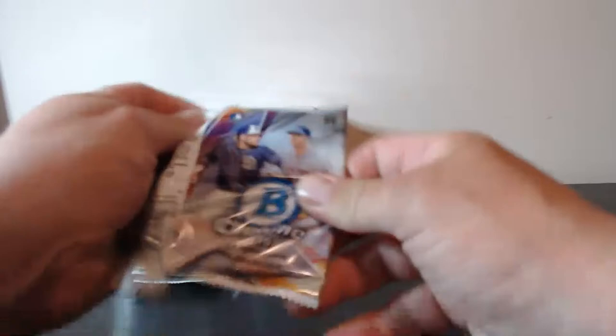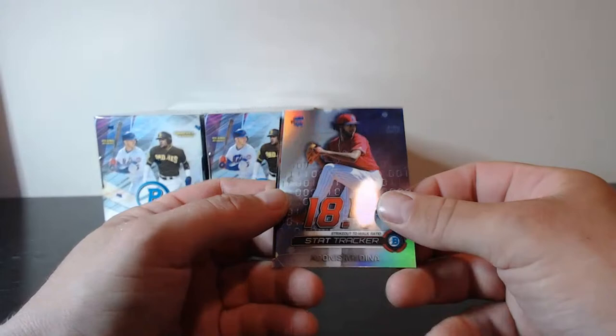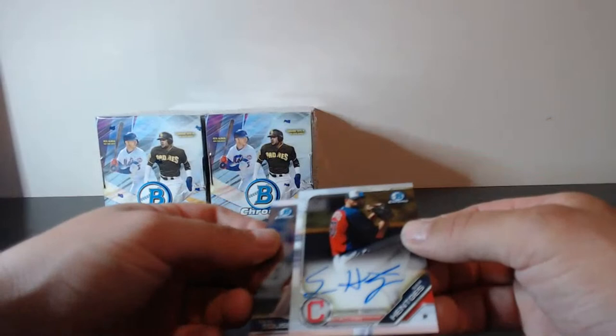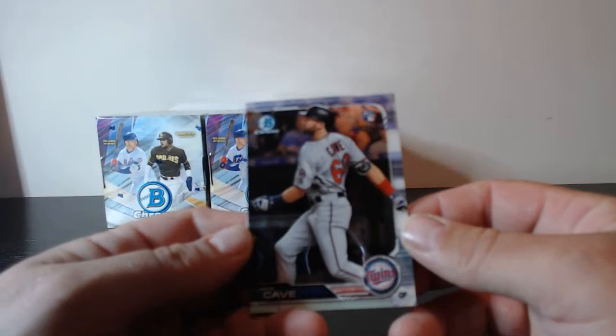Christian Robinson, first Bowman, Ronzi Contreras, that's for the Yankees. Stat tracker, Adonis Medina for the Phillies. Rookie base, Keston Hira, Milwaukee Brewers, Marcus Stroman. Sean Gelly, first Bowman, Israel Pineda for the Nationals. Bowman Chrome Auto, Sam Hankies for the Cleveland Indians. Tuki Toussaint, rookie base for the Braves. Jake Cave, rookie base, Twins.